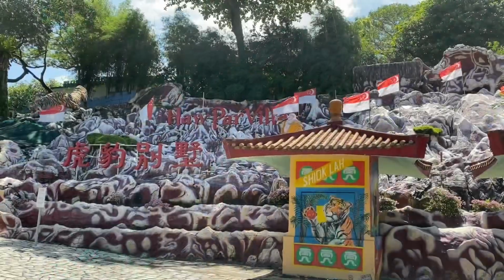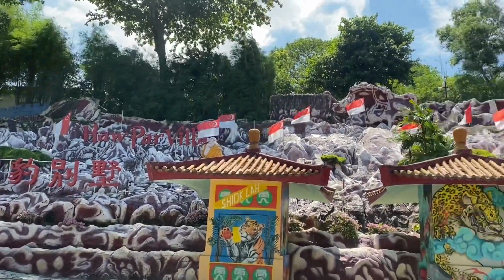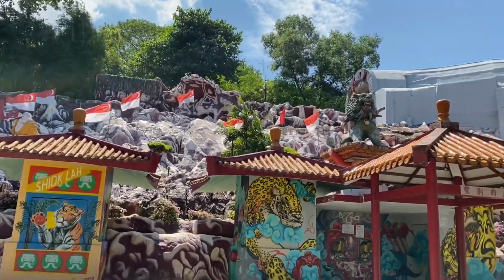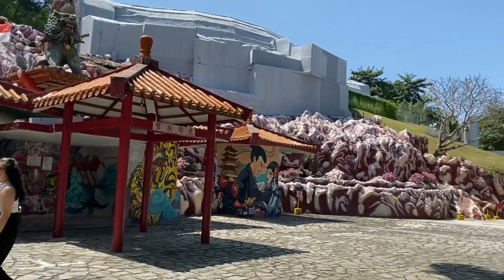Let's explore Singapore together. Today something super exciting. We're gonna visit Haw Par Villa. It has been closed for over a year for renovation and it has reopened. I'm so excited. Let's go. Look at this. It looks magical already from outside. And by the way, the entrance is completely free. Actually, there are a lot of amazing places in Singapore that you can see completely for free.